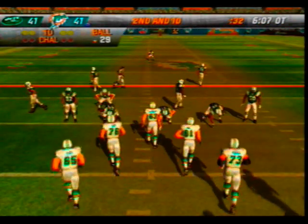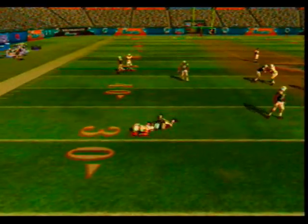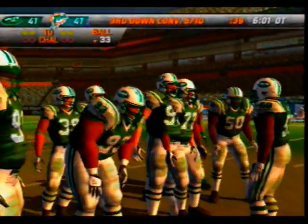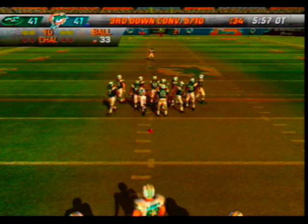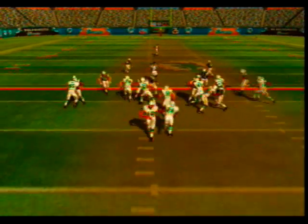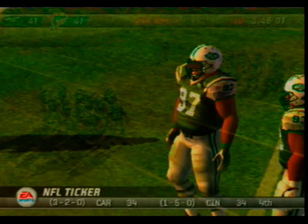Second and 10. Ball on the 29-yard line. Throwing. He hits his receiver. Smith makes the catch for a pickup of 5 on second down. Now it's 3rd and 6 coming up. The Jets come out in a 4-3. Hand it off. Going to spot this one at the 36-yard line. He was in on that play, giving him 7 tackles so far in the game.